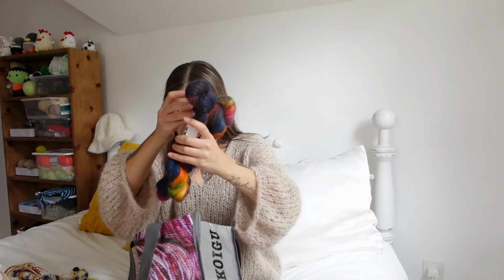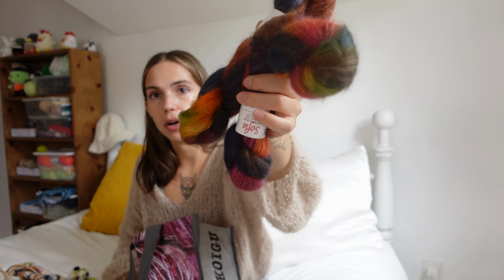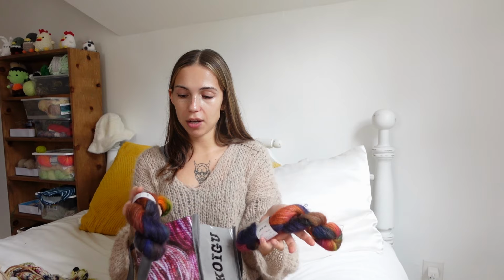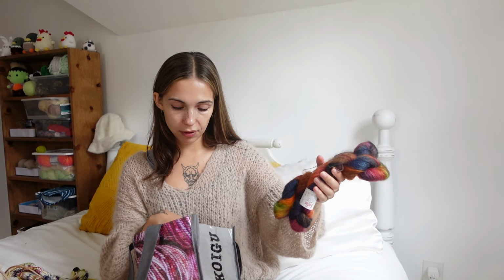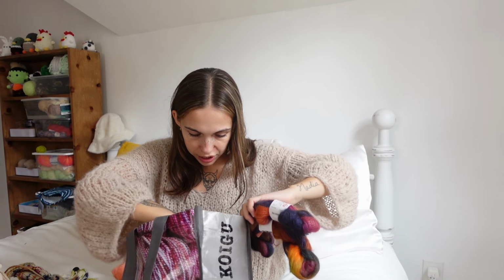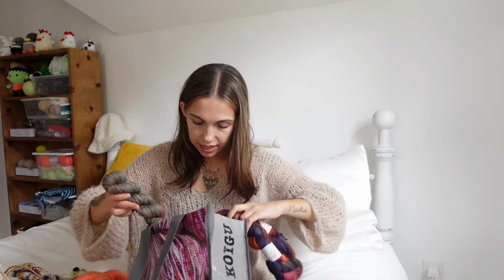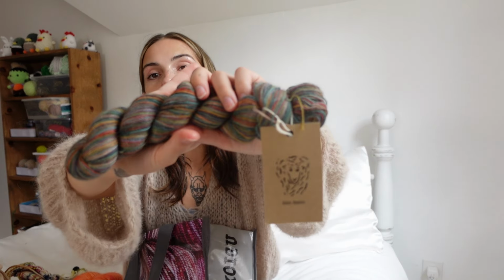And next I got some mohair, so more mohair. And this is the Sophie yarn by Koigu, and this is a new yarn that they've launched. And I am going to pair this yarn with another yarn that I got, which is this one right here.